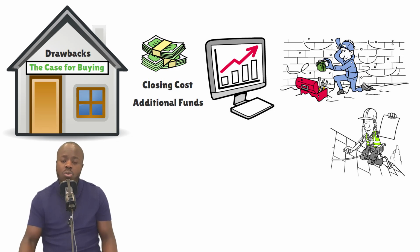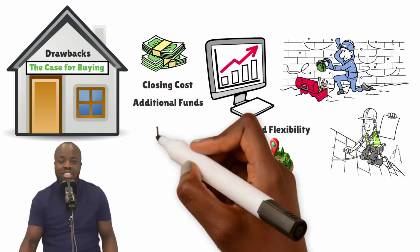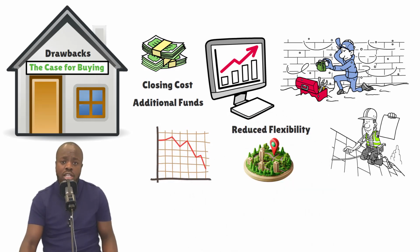Buying a property also reduces your flexibility. If your nursery outgrows a space, or if market conditions make your location less desirable, selling or leasing the property is a much more complicated process than simply ending a lease. This lack of mobility can be a significant disadvantage, especially in the early stages of your business. So it's important to note that the financial cost isn't the only consideration that you should be thinking about when deciding whether to buy or to rent.